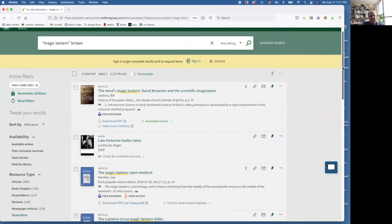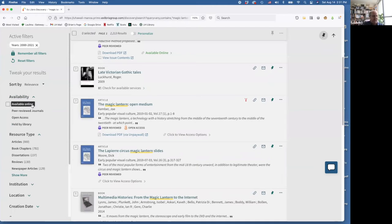You can also do it the other way. If I wanted old stuff on Magic Lanterns, then for the date, I could leave the first date blank and put 1900 for the second date or something like that.